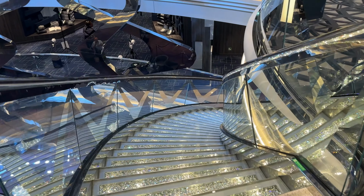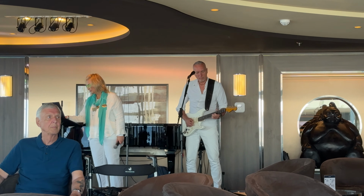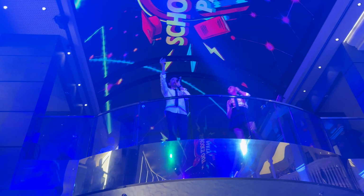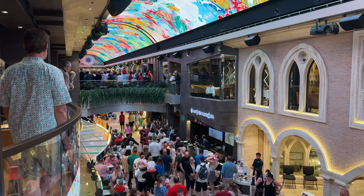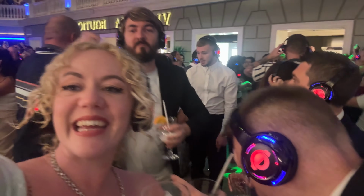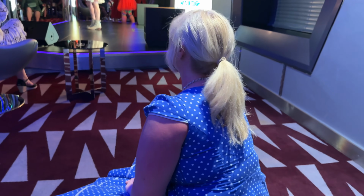But the ship itself? Stunning. There's always something to do, whether you're chilling at the Sky Lounge, dancing at Virtuosa Bar, or zooming down the water slides at the Savannah Aquapark. Even if you don't always find a seat, the ship's entertainment and atmosphere more than make up for it. And if worst comes to worst, like Amy, you can always take a seat on the floor.